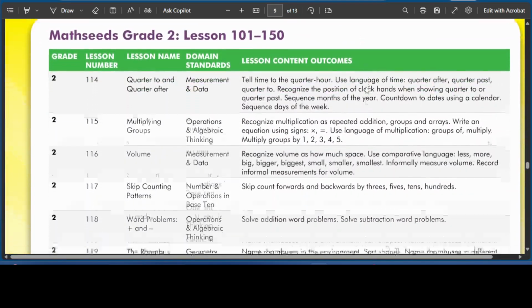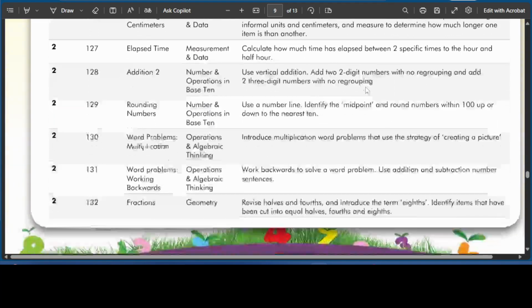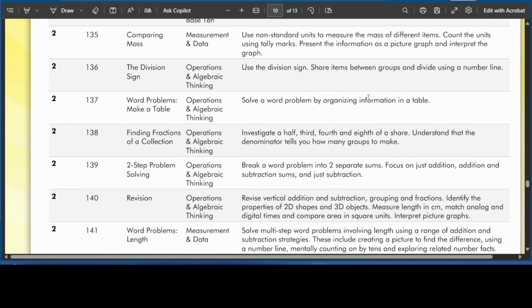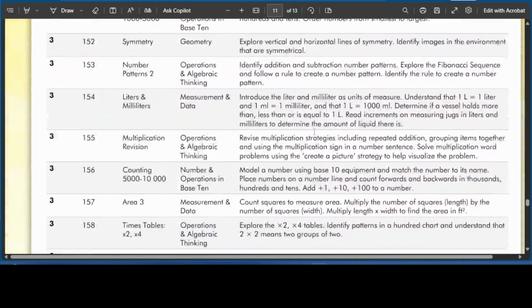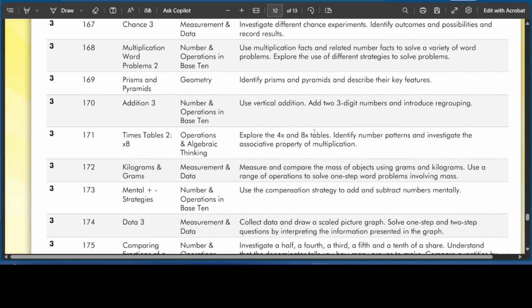So definitely a lot to be learned with all these math skills here: time, measurement, money, fractions. So the lessons definitely get more and more difficult as they increase. So definitely this is called their scope and sequence. Ooh, they have grade 3. So they have 151 to 200 there. Those lessons are for third grade. So it's awesome for Math Seeds. So as I mentioned, my daughter graduated from the program.